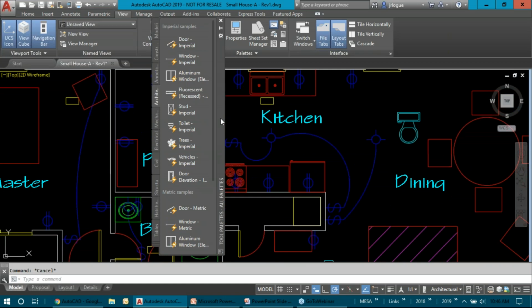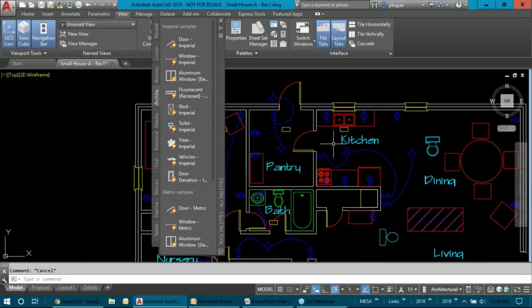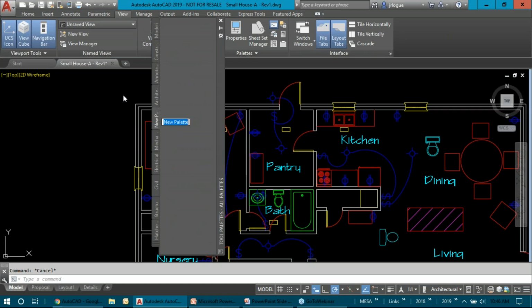But more importantly, I want to make my own. Maybe there are some blocks here like this window, or maybe this outlet. There are some things that I'd like, or maybe even some AutoCAD commands that I use all the time that I want on my own little tab here every time I'm in AutoCAD. So on any of these tabs, just go ahead and right click and say New Palette. And of course this will be 7-9. And it's an empty palette right now.